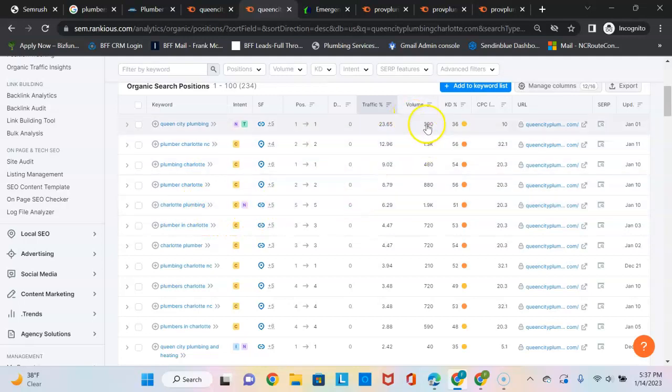And then here, you can see, is the list of volume, I should say, for each of the search terms. And this is volume in terms of number of searches per month. So once you get past the first one, which is their name specifically, if you look at the second one, plumbers in Charlotte, North Carolina, there's 1,300 people searching for that term every month. And you can see that Queen City currently ranks second, I guess just behind Angie's List on those results.